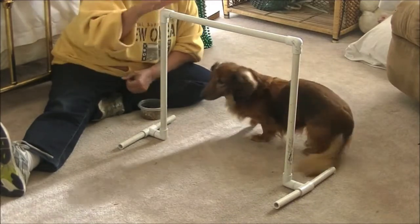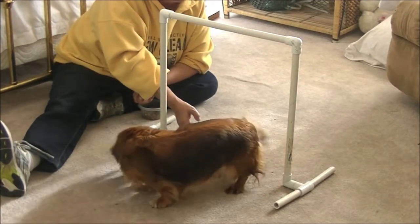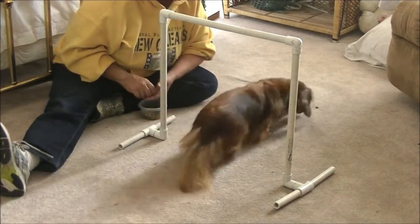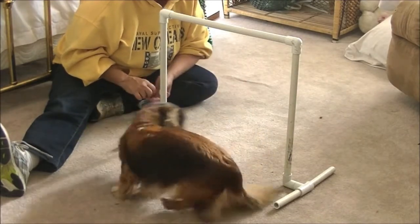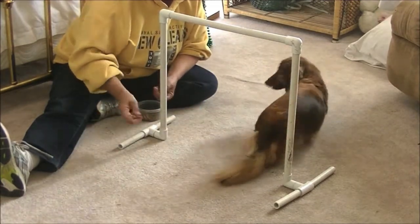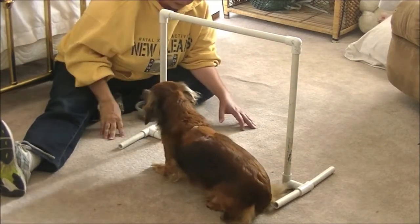Training your dog to go through the hoop is actually quite simple. Toss a treat out as soon as the dog clears the plane of the hoop. Use your marker word, yes. And that's it. Let him get the treat. Yes. As with anything, it's important just to condition the dog to the new piece of equipment.